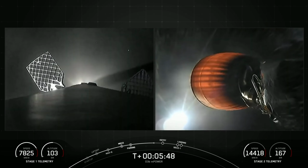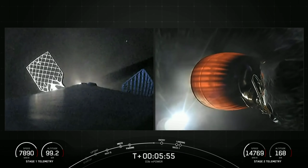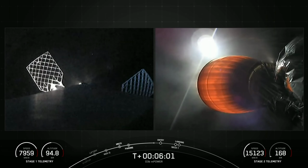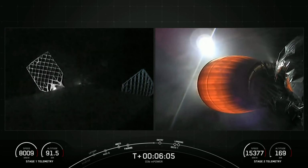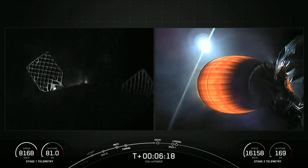Now during re-entry on the first stage, we actually put that nice layer of soot on the first stage. That soot actually comes from flying through the rocket's exhaust gases. You can see that we're still going extremely fast, about 8,000 kilometers per hour on the first stage. That'll slow down as we do the entry burn, but the rocket's plume, which is carbon-based, ends up coming back onto the surface of the rocket and leaves that nice layer of soot that you see on our flight-proven boosters.